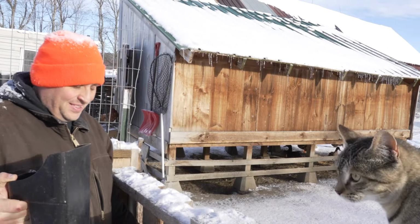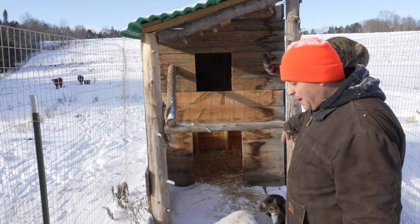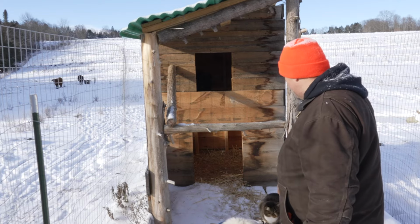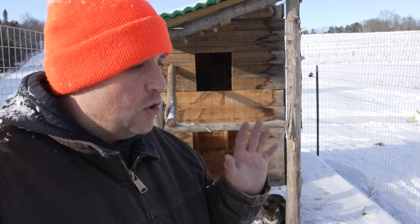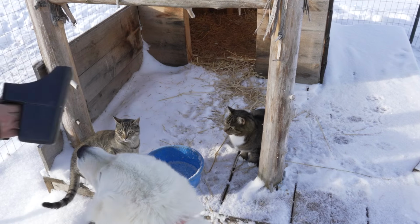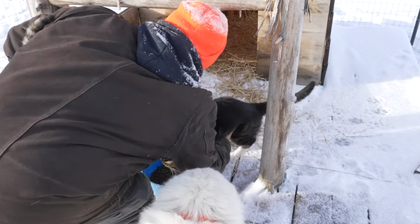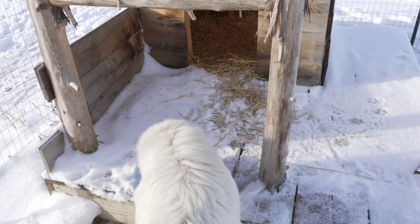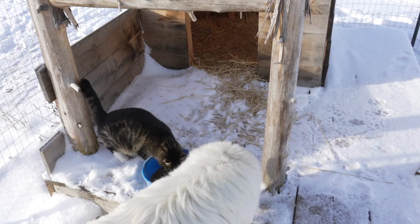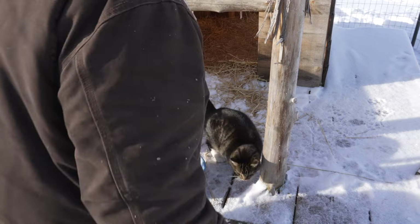So this is Toby's dog house. He gets to live in the lower level and the barn cats stay in the upper level. So Pablo Barn Cat is Toby's best friend. Toby's still kind of getting used to Ginny and Molly Barn Cat. And I built this area so that Toby could eat without getting harassed by the chickens especially. It's worked out pretty well so far. Although I do have to keep the barn cats away. Come on, Pablo. Away you go. Pablo, get out of there, man. Come on. You know you're not supposed to be in there.